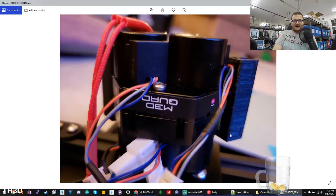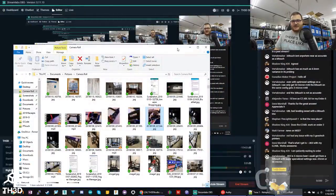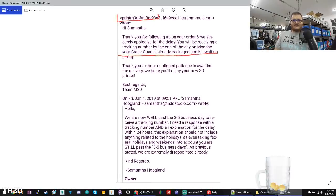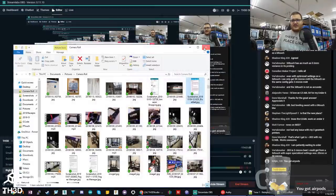So my question is, how did you guys package a printer on the 7th when it was already supposedly packaged up and ready for pickup on the 4th? And I think this is the email here. My wife was getting on them because I was tired of dealing with them. They said here on January 4th, Friday, "Hi Samantha, thank you. Your Crane Quad is already packaged and awaiting pickup." So how the hell did you package a machine on the 4th, but then write the 7th on it? You didn't. It's because it was never packaged on the 4th. It was packaged on the 7th.